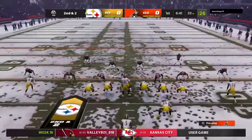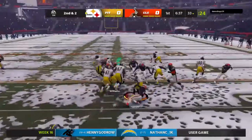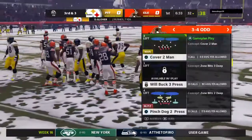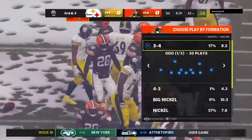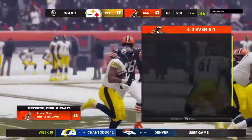Here's second and a couple. And again this time to the tailback. And he is met in his tracks behind the line of scrimmage. He'll lose a yard on the play, so now they need 3 yards on third down.